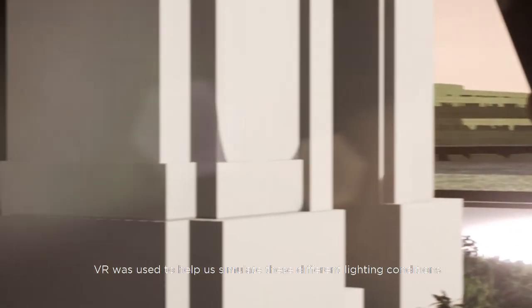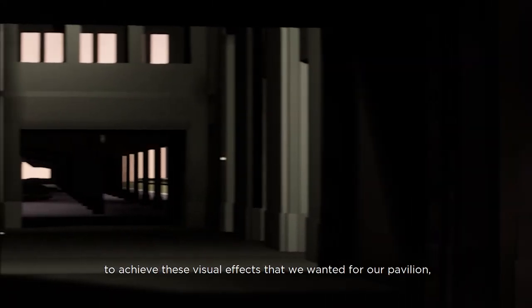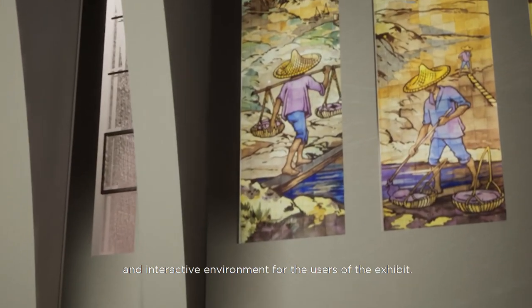And other than that, VR was used to help us simulate these different lighting conditions to achieve these visual effects that we wanted for our pavilion, which was to create a very immersive and interactive environment for the users of the exhibit.